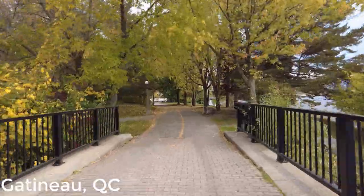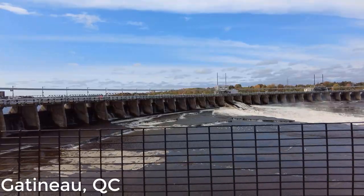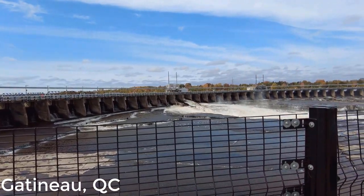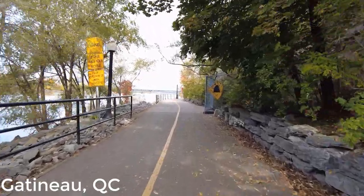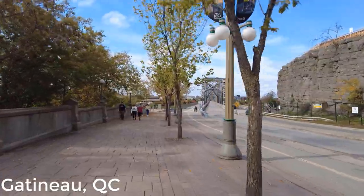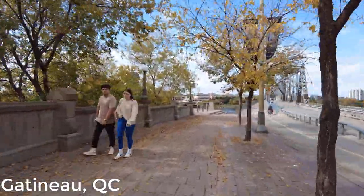The Ottawa River separates the provinces of Quebec and Ontario. Gatineau is on the north side of the river, and Ottawa is on the south. We spent a day in Gatineau as it was much easier to get around and park there. We rode our bikes and paid a little visit to Parliament Hill in Ottawa.